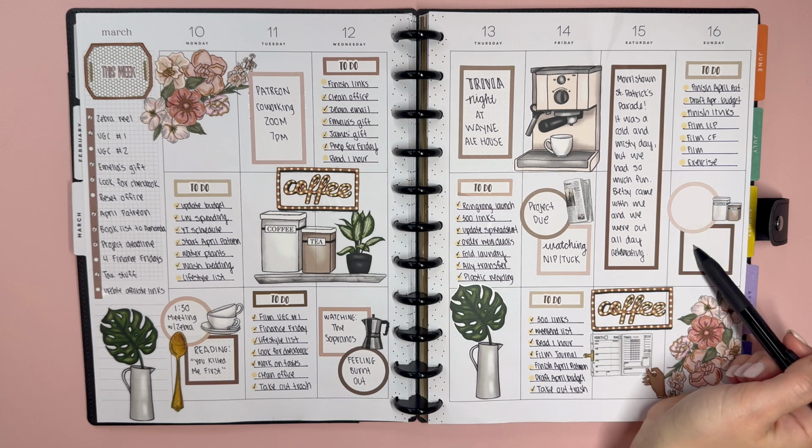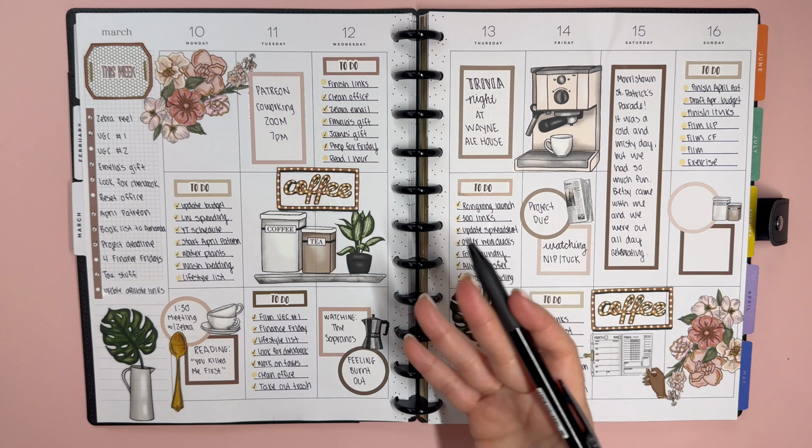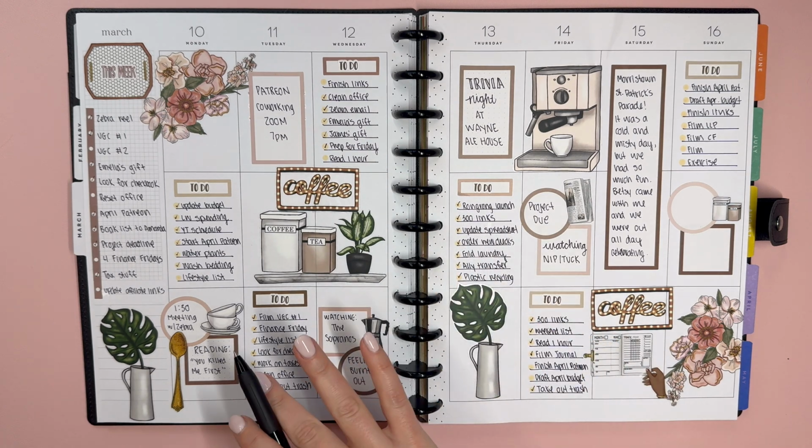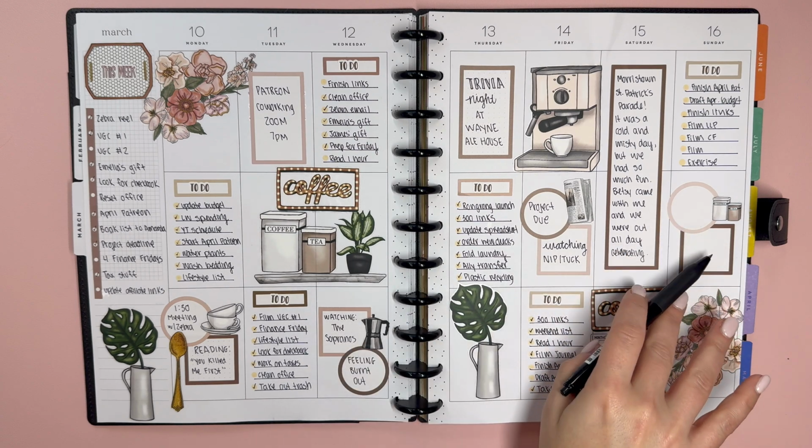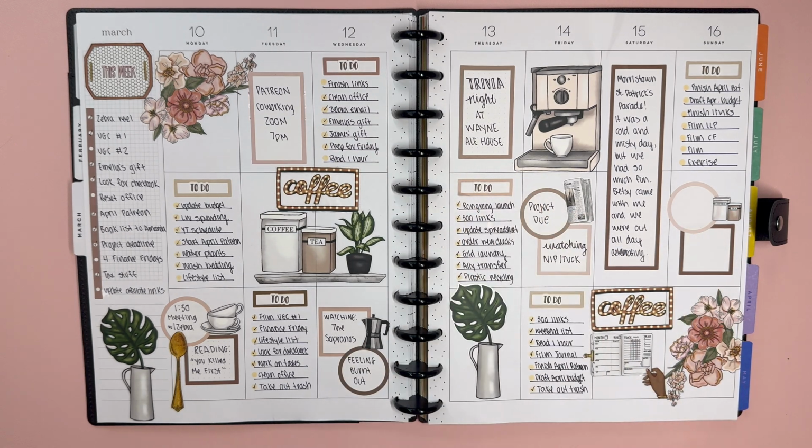I don't really know what these are going to be used for yet. Typically when I do an after the plan video or during the plan, I don't come back at the end of Sunday to say what I did or didn't get done. So we're just going to leave those for now and I'll fill them out afterwards.